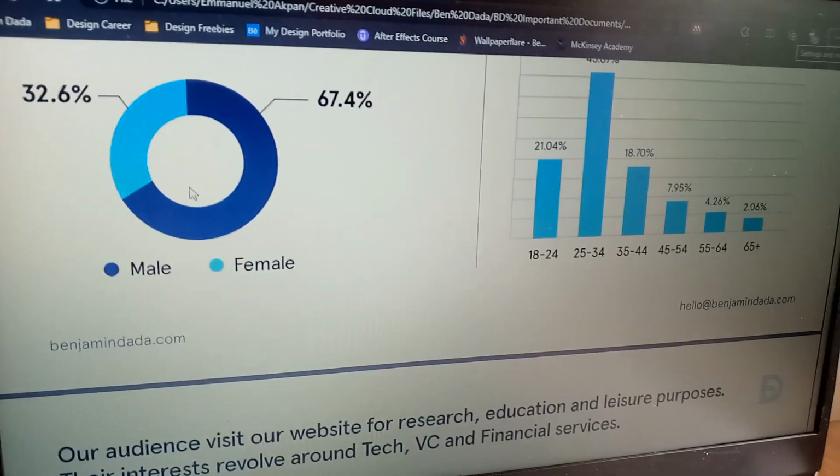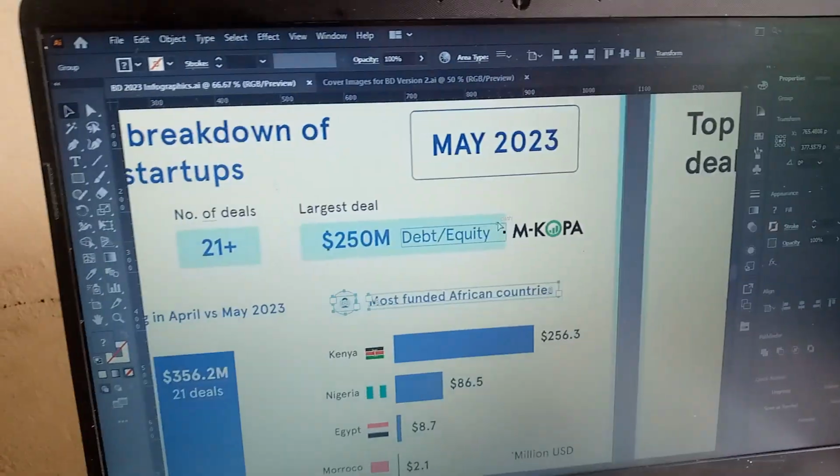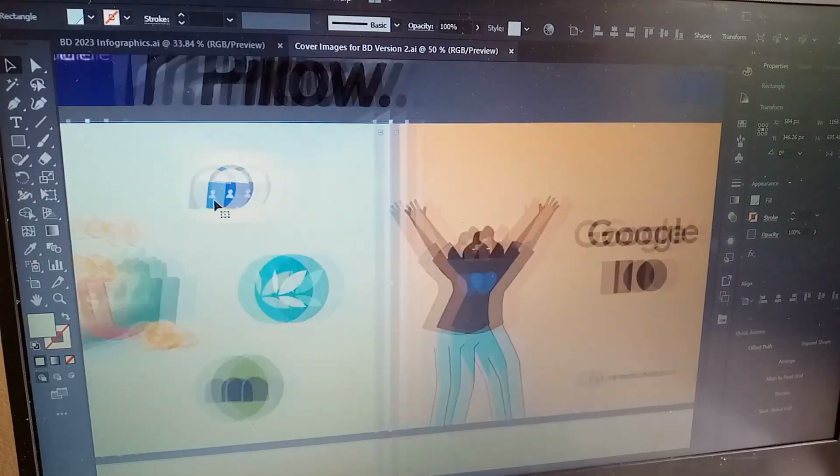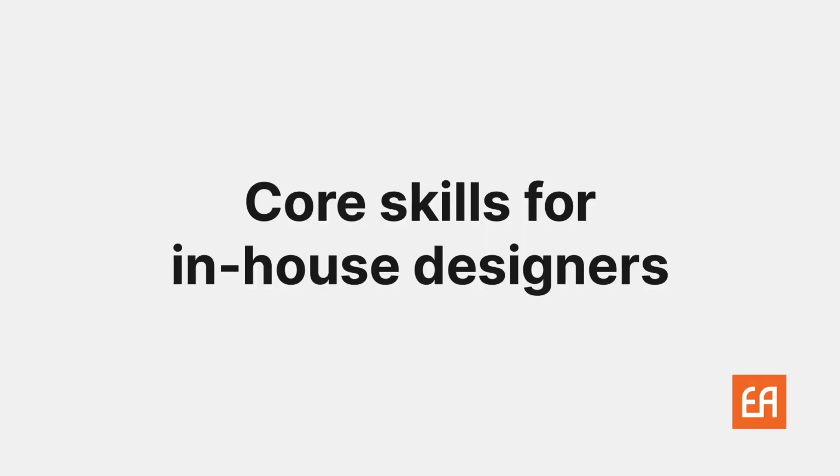So personally, I work for a media publication, right, where we need to work on a lot of charts, a lot of graphs, infographics, article covers, in-article images, social media graphics, and things of that nature. So that's what my day-to-day looks like, just trying to create those graphics and making sure that we are on brand. So these are the kind of things you should expect to do as an in-house designer, just trying to make sure that your company looks good visually. That's one of your primary goals.